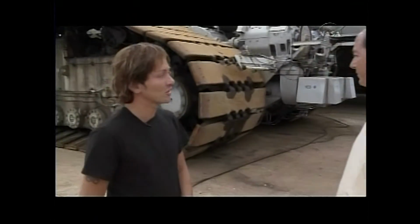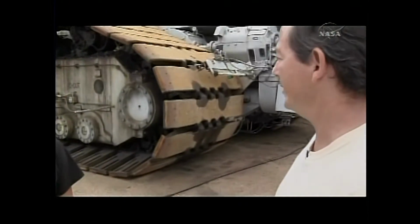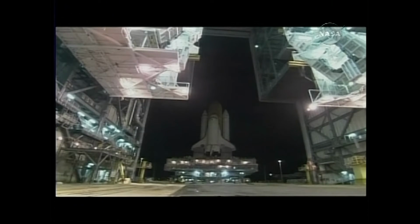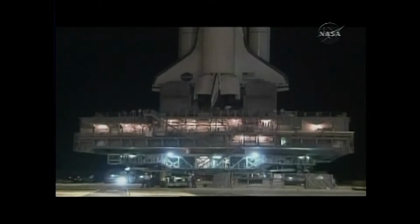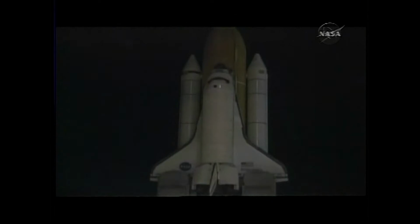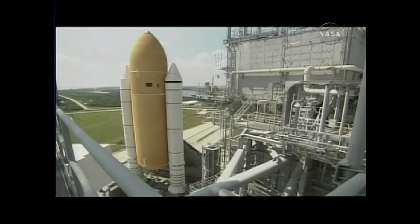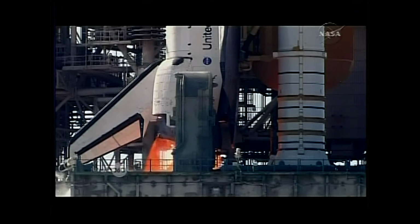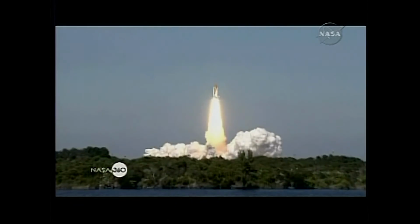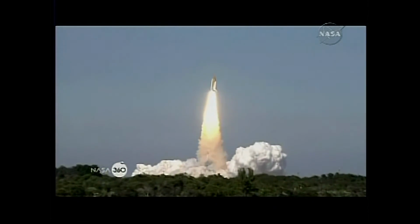Tell me, what does the crawler do? Well, the basic task of the crawler is to pick up the mobile launch platform. The mobile launch platform, of course, has the vehicle stack on it. And it moves it from the assembly building out to the pad. And then sets it down and moves back away from it. And then once the vehicle launches, it goes and picks up that mobile launch platform and brings it back to the vehicle assembly building for another stack.